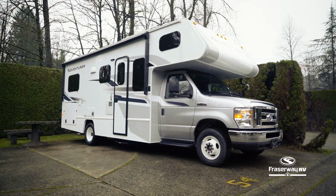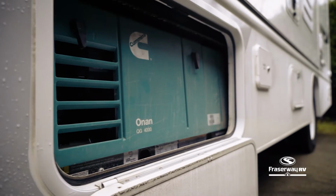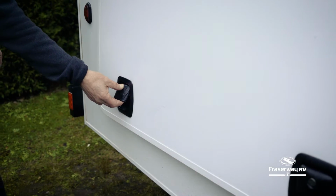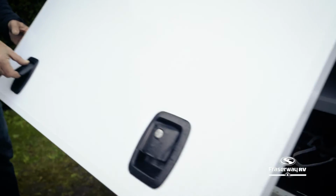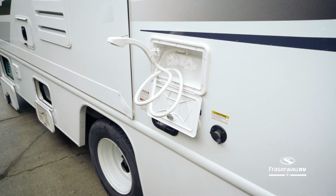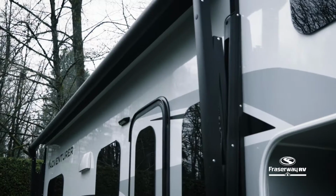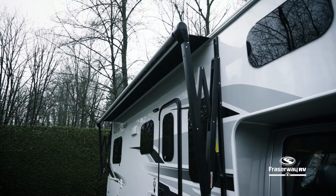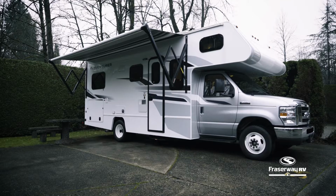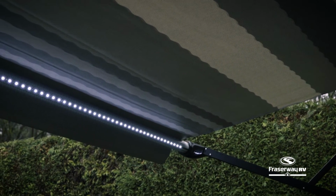This RV is equipped with solar panels and a generator to keep your motorhome and appliances powered off-grid. Fit all of your camping needs in the large exterior storage compartments and the storage cabinets available inside. Rinse off after some outdoor fun with the exterior shower before you enter the motorhome. With the press of a button, the awning provides an extended covered outdoor living space. When it gets darker, turn on the LED lighting to continue the fun.